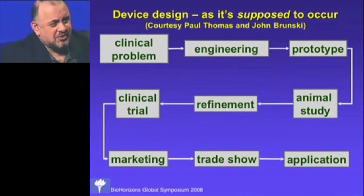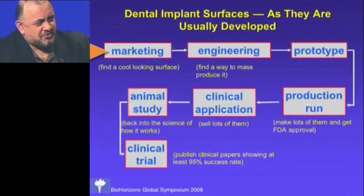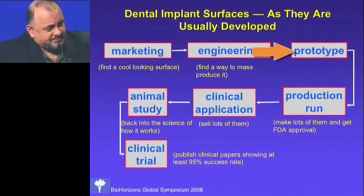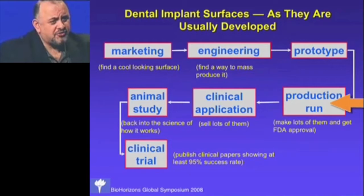And unfortunately, with dental implant surfaces, we haven't always followed that plan, and most of the things that are on the market, and I'm being a little cynical about this, are essentially marketing-driven surfaces. We find something that's a cool-looking surface. Then we find a way to mass produce it, put it on an implant. We make lots of them and get FDA approval. And getting FDA approval for an implant is not that hard as long as you're not trying to get any claims from the FDA, at least here.